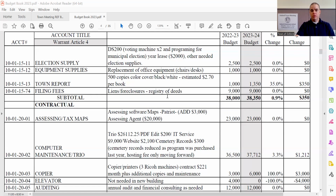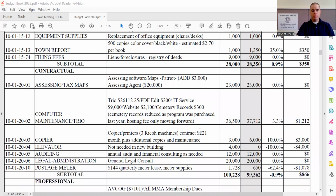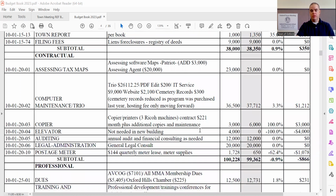Filing fees remains the same at $9,000. Assessing and tax maps remains the same at $23,000. Try to break that down. $3,000 for the software and the mapping, and then $20,000 for the assessing agent. Computer maintenance and Trio sees an increase of $1,012, bringing it to $37,712.